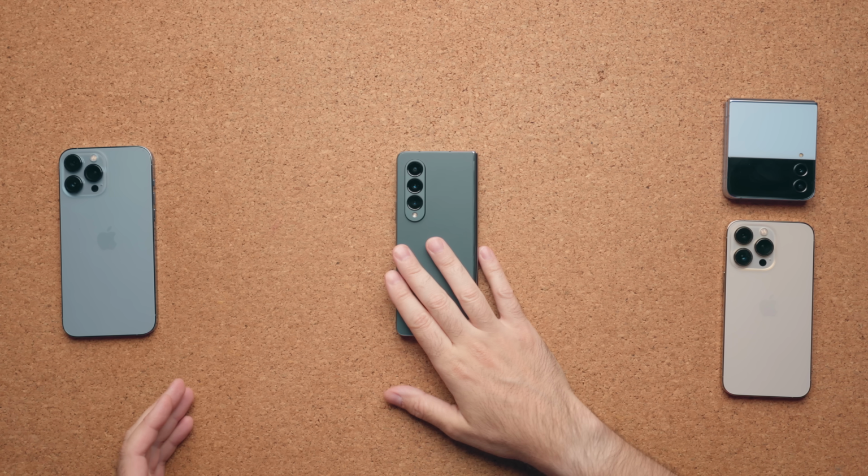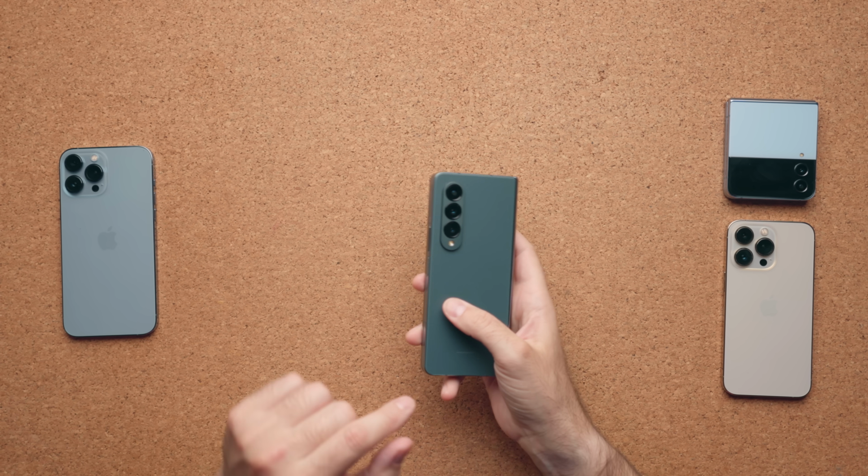Now look, Samsung Canada did not send me this phone. They suck at sending devices. I actually bought this myself. I'm gonna keep it because this is hands down one of my favorite smartphones to use right now.